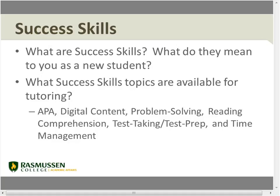Tutoring support is available in each of these areas, and we have qualified tutors who can assist you in developing these skills. And I just would like everybody here to consider how important they really are to being successful. If you don't understand APA writing, you're going to find yourself losing points on papers. And like I said, we have guides and we have tutors that can help you with that.